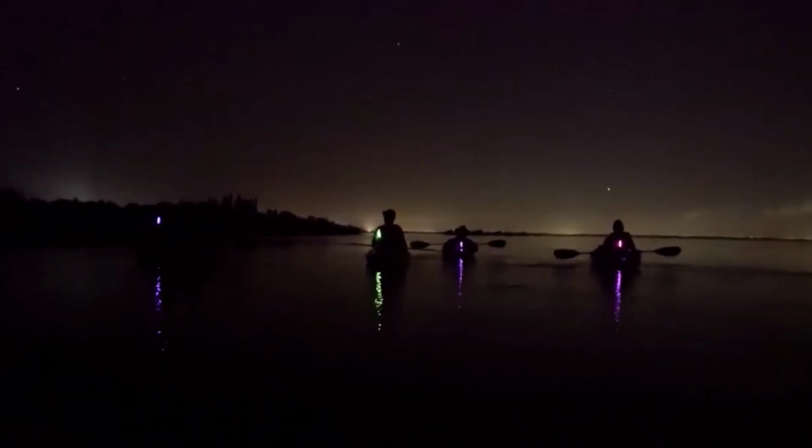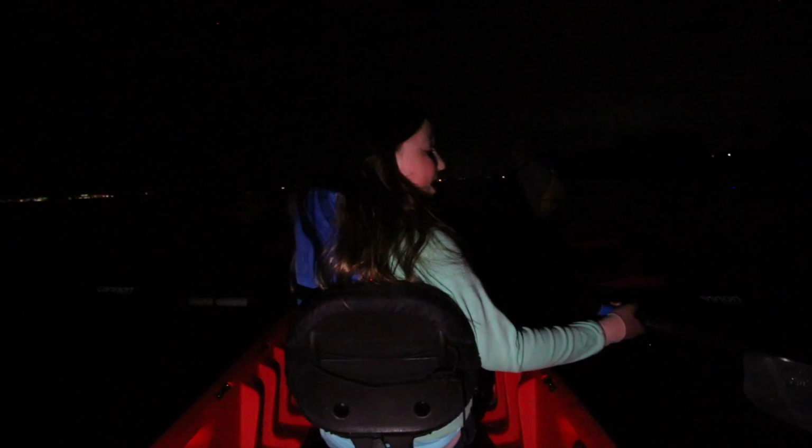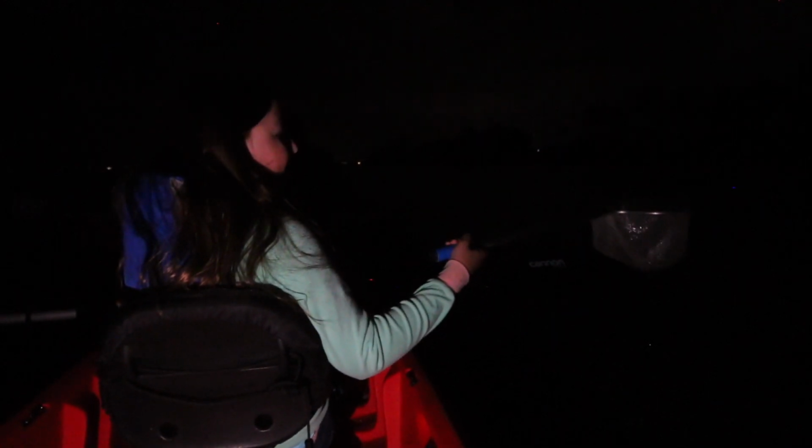So our guide pushed us out into the Banana River, and he told me that this is a collector's jar. And obviously, this is a net, so we can scoop up the jellyfish and put them in this jar, kind of like fireflies. But you actually cannot see the jellyfish in the water, so we're just blindly reaching the net in and hoping we catch one. He said that it'll be neon green when it's in the net, so we'll see if we catch one.